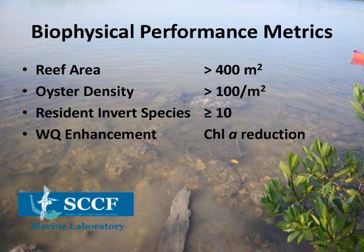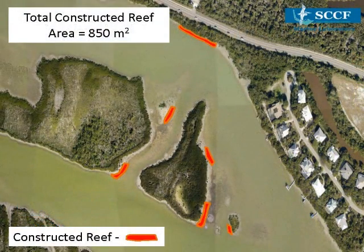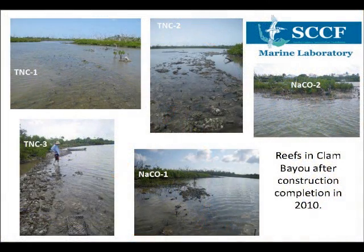And for water quality, we were hoping that we would be able to measure some kind of improvement in water quality, and we chose a measurable reduction in chlorophyll A over the reefs as that performance measure. By the time we got the project completed in August 2010, we had constructed 850 square meters of reef. And these were the 5 main reefs that we constructed.